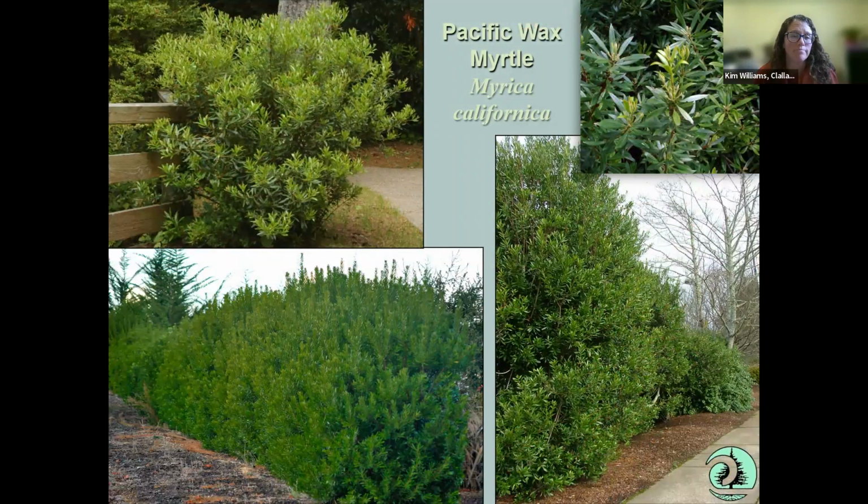Pacific wax myrtle. This one is a fantastic shrub that can be pruned into a hedge. You can let it go wild. It has fragrant leaves. It's just really a great one for the birds. The birds love it. And I love the fragrant leaves, and it's evergreen. So there's just so much to be said about Pacific wax myrtle. It can grow, gosh, like 10 to 15 feet tall if you let it, or you can keep it small and prune it and shape it if you like that look.